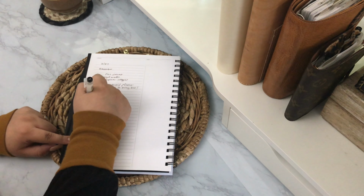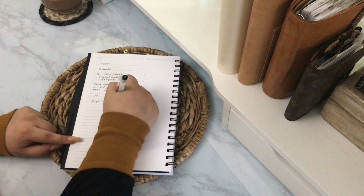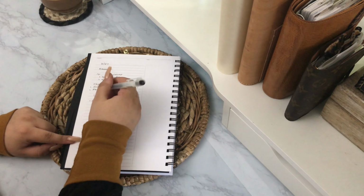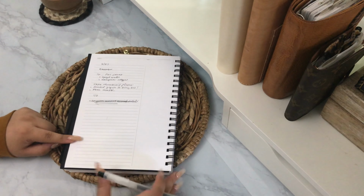So yeah, I pretty much just write in here, and I don't care how it looks because later on I know that it's going to be transferred over or just pretty much forgotten about because it's not as important as any other things that need to go into my actual planner.